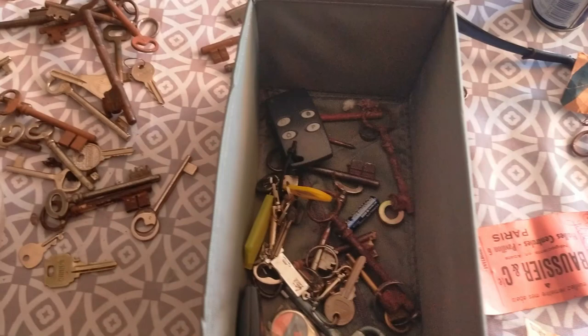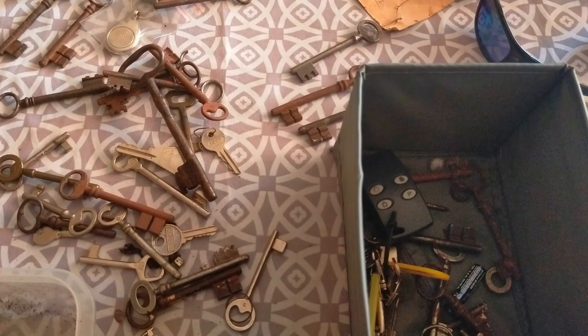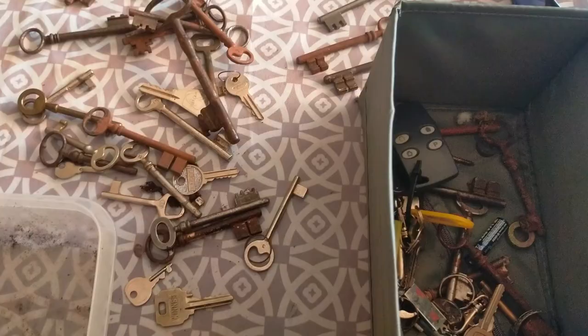Well, as you can see, I've got the keys out. I've been tasked with finding a couple of keys for the 2 padlocks on the fence and gates by the road. And yeah, at least they are, one of them is a modern one, one of them looks old. So yeah, let's see if I can find it.